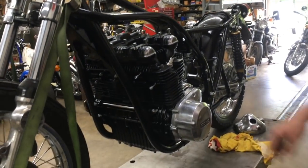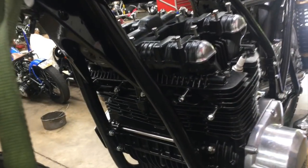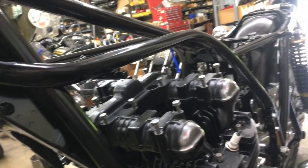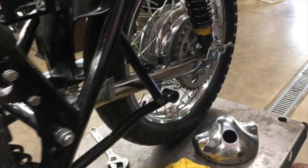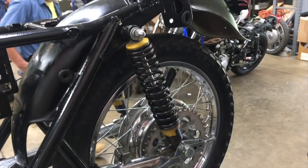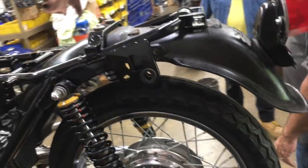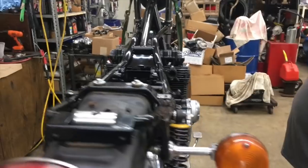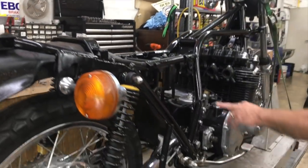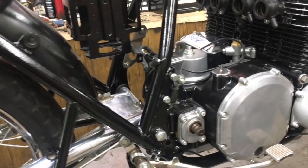The frame's really nice. Some minor pitting on the frame, but it's been powder coated. It's pretty nice though. Swing arm's chrome. A bunch of replated stuff. I think these are like S&W shocks. They're pretty cool. Not a bad bike. No broken fins. A little bit extra chrome. New exhaust studs. Not bad.